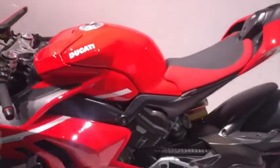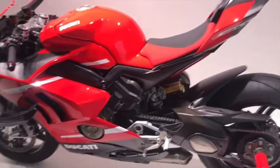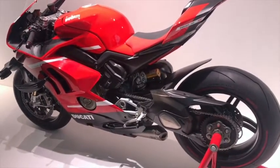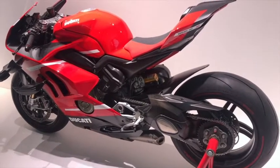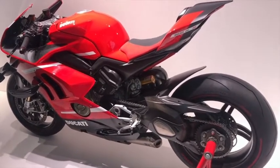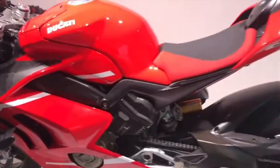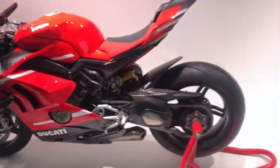It's made with the very best materials that you can find. Carbon, mostly to be light. It's one of the lightest bikes compared to the power that it has. It's an incredible bike. This is a super machine. Oh, I can't even speak.